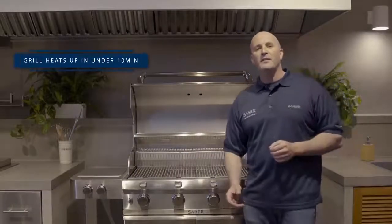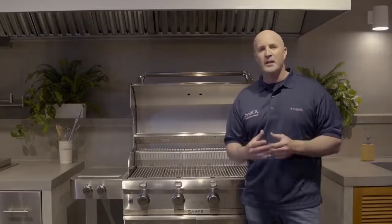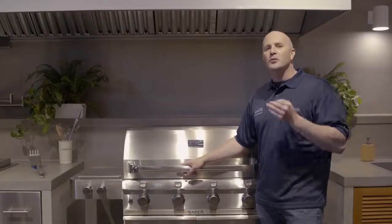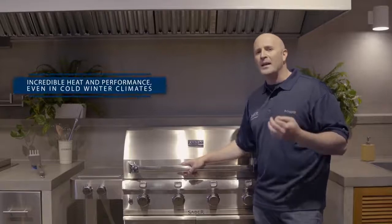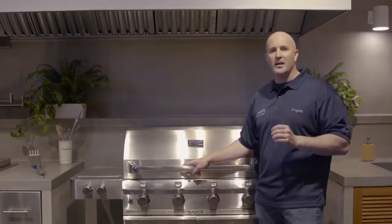One of the key benefits of SABER's infrared cooking system is a really short preheat time. This is ready to go in under 10 minutes, whether you're going to 700 degrees, 305, low, medium, high, it doesn't really matter. It is ready to cook when you are. SABER's infrared technology allows you to use this grill with incredibly high performance even when it's cold. At -10 degrees, this will go from 0 to 700 degrees in under 10 minutes.